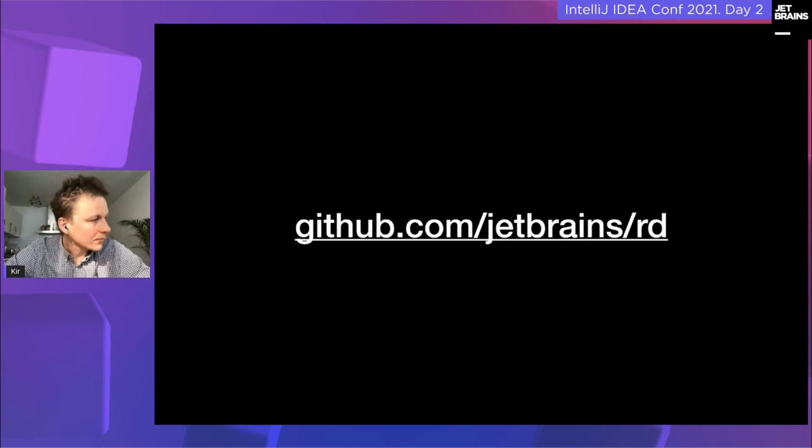Also, keep in mind that both backend and frontend have their own very complicated life cycle. So this also makes things quite hard. So we developed our own protocol, which is called RD. And basically RD, which is open source, by the way, this protocol solved all the above issues.